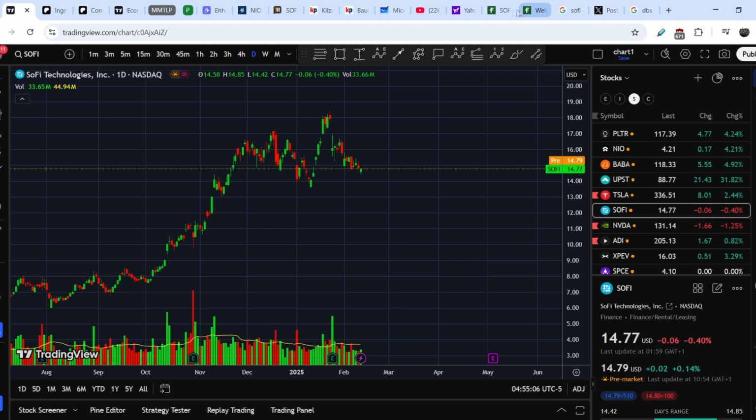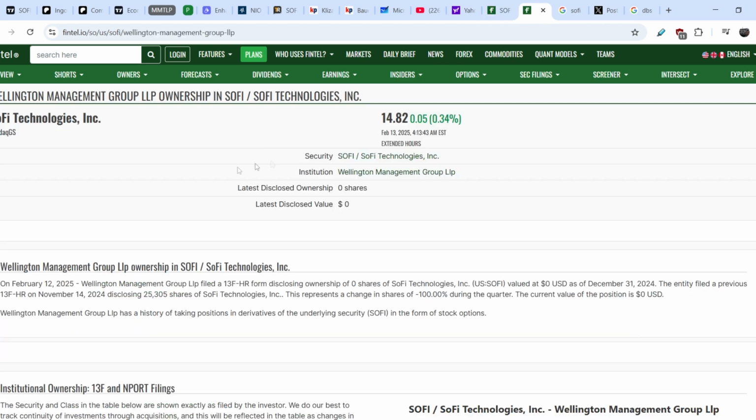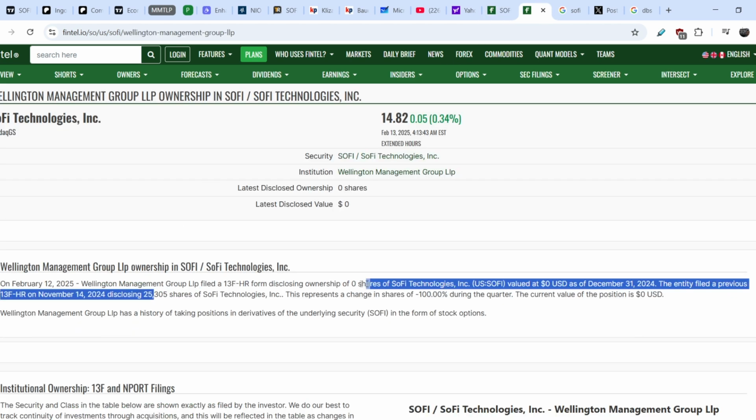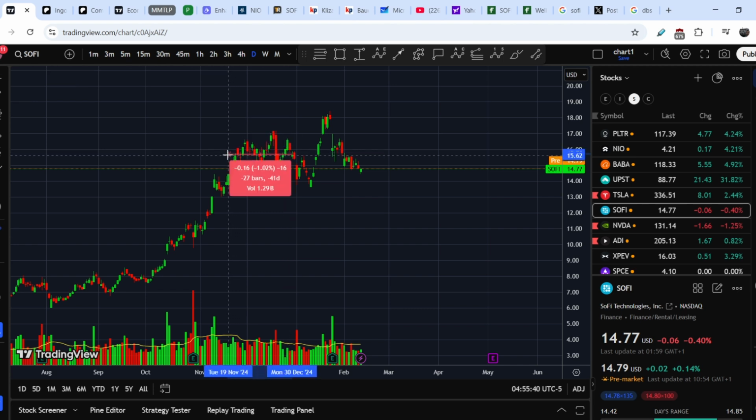And let me show you, for example, right here, the most recent filing was made by Wellington Management Group, and if you click right here, you can see that they reported 0 shares of SOFI Technologies as of December 31st, and previously on November 14th they held 25.3 thousand shares. And take a look right here, from December 31st to, let's say, mid-November, somewhere here, in this range, they sold all of their shares.